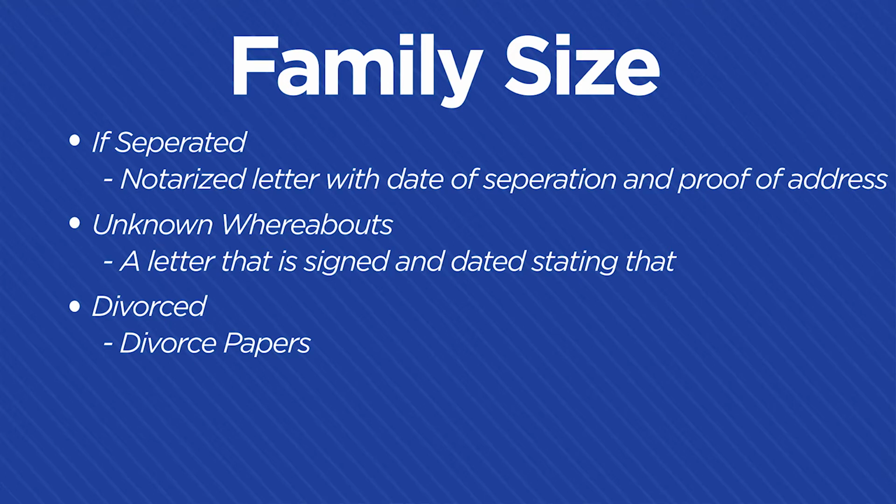If your spouse's whereabouts are unknown, upload a notarized letter stating that. The letter must be signed and dated, and again, it has to be notarized. If you're divorced, just submit your divorce papers.